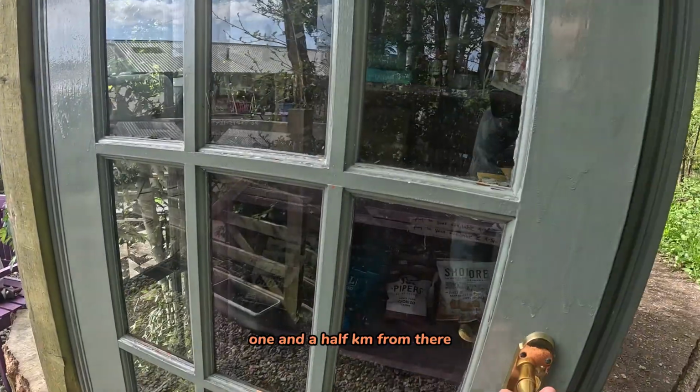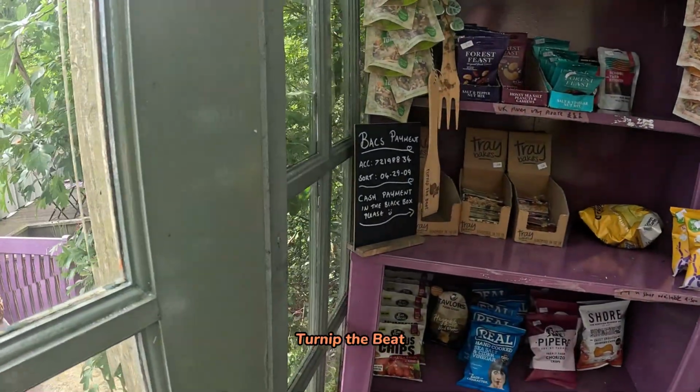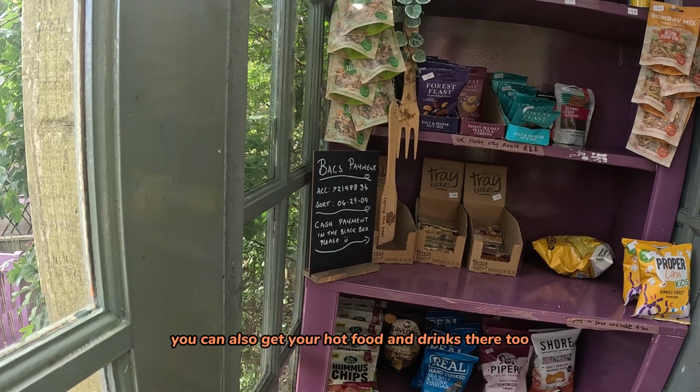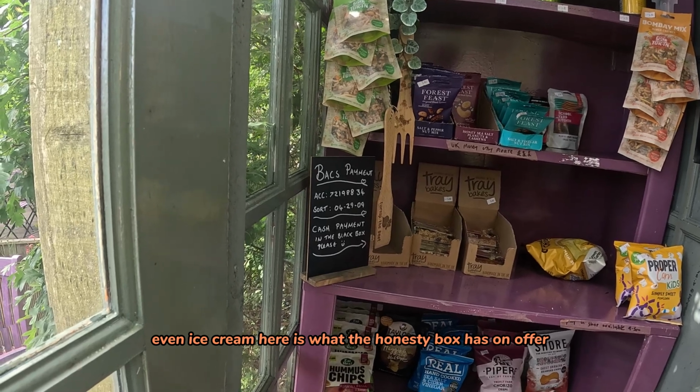1.5 kilometres from there, 12.5 in total, you'll come across your first honesty box, Turnip Le Beat. And if you're lucky enough to wander by during the opening times, you can also get your hot food and drinks there too, even ice cream. Here is what the honesty box has on offer.